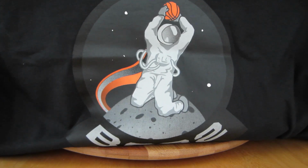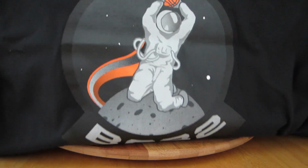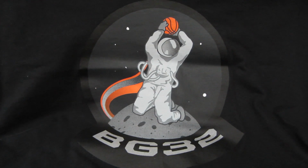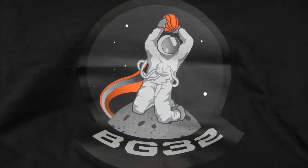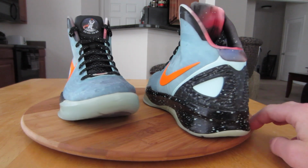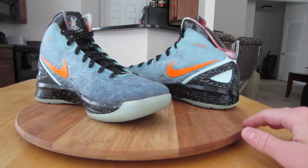As far as a collection piece goes, it's probably the most hyped shoe I have. But I had the opportunity to grab these at a really good cost and couldn't turn it down, knowing that even if something comes up in the future, it'd be a great shoe to have for trade bait. This is the Blake Griffin Hyperdunks, from the All-Star pack in 2012.